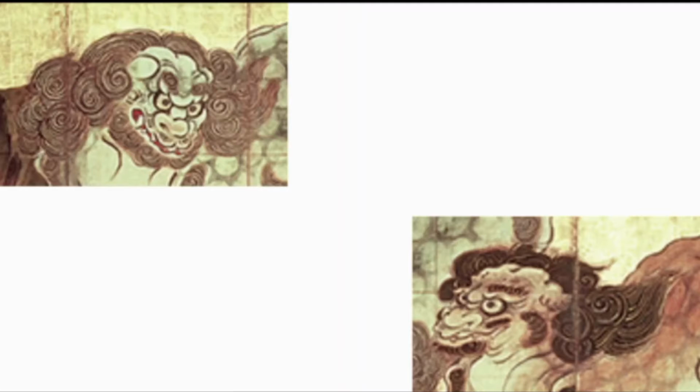Another interpretation is that the left shishi has its mouth open to eat bad spirits, and the right shishi has its mouth closed to protect good spirits. In addition, shishi symbolize power and bravery, which fits this work because it was commissioned by warlords, and this is further supported by the obvious musculature of the lion.